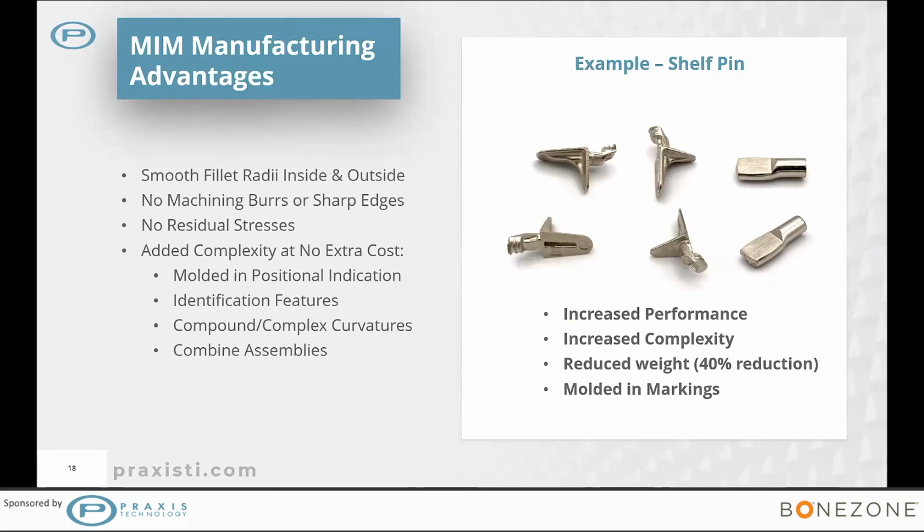There are a lot of advantages in design flexibility available to us because we are making an injection molding tool to form this part rather than cutting it out of a block. Any kind of corners or edges can be made smooth to be exactly whatever radius or geometry you would like. There's no machining burrs or sharp edges. Also, because of the way that it's processed, there's no residual stresses. And because you are investing in a tool to make your part up front, oftentimes added complexity can be added into the part without actually creating extra costs. That could show up as molded-in positional indication, identification features, and sometimes you can even combine assemblies to make a more complex part.